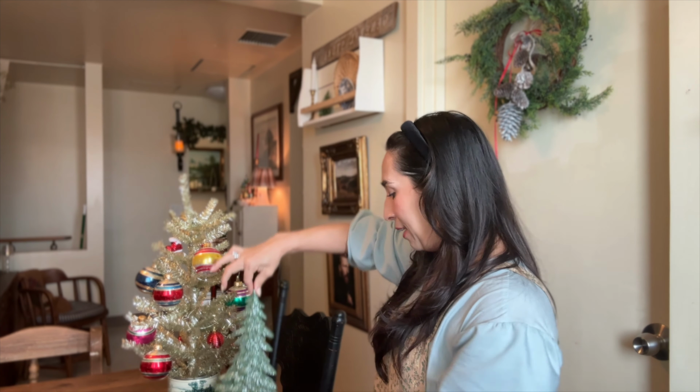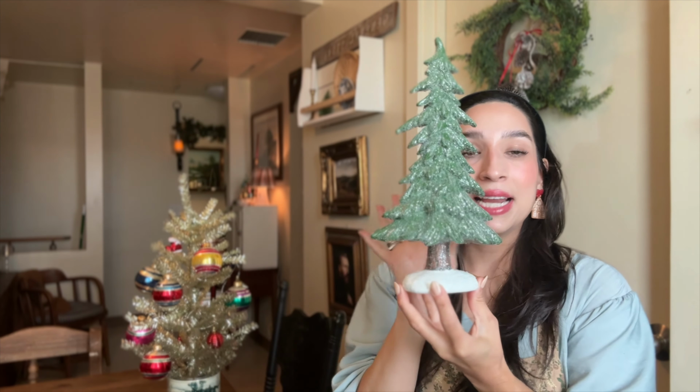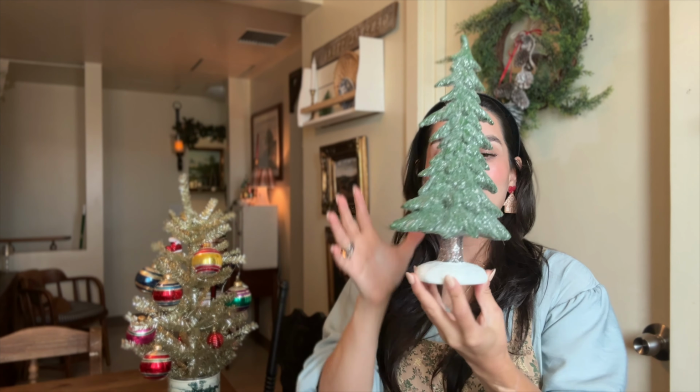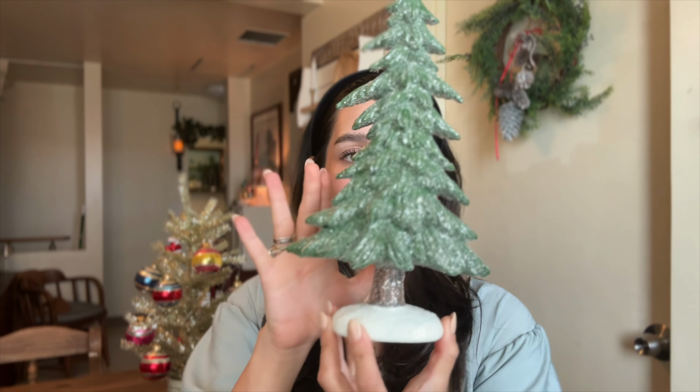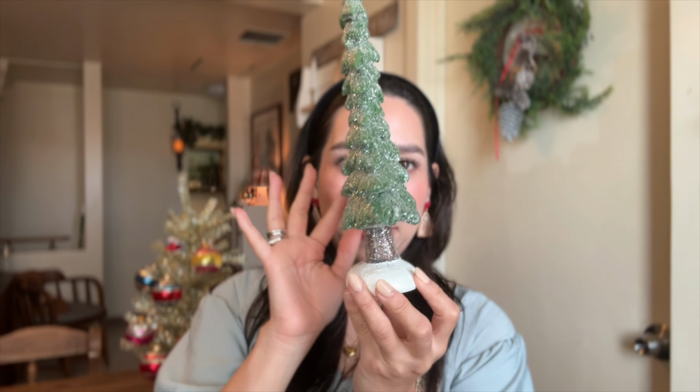The next thing I found is this really cute Christmas tree. I did buy this from the PX, but it was $7.99, and I just thought it was super pretty with all the glitter on it. It's like a flat Christmas tree, but it looks like a very snowy wonderland type of Christmas tree.